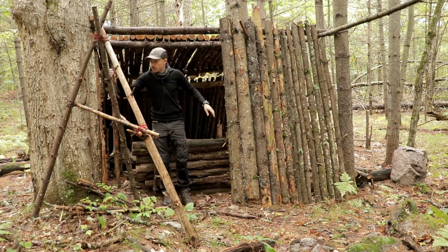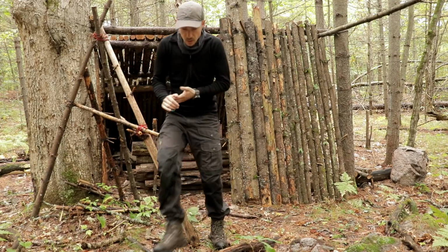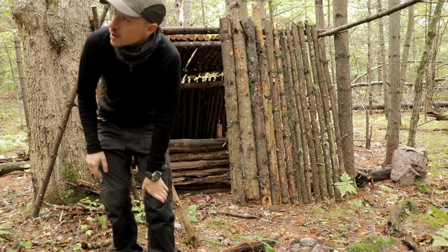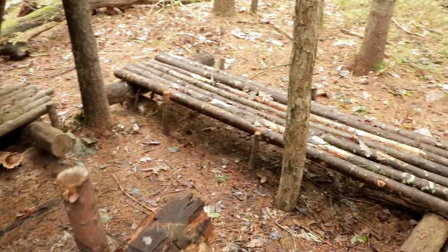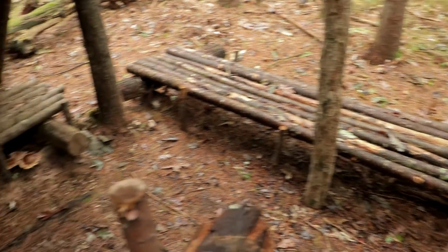I gotta get some firewood. I don't have a saw with me, I only brought an axe. So that'll be fun. I haven't used an axe in a long time, so I figured leave the saw at home. That's Mike's bed he made.